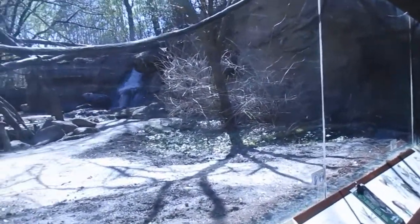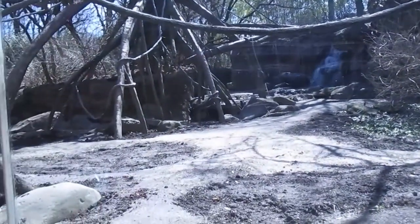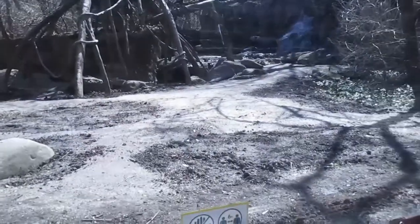That's real? He's too big to be in there. That's not real. Imagine if it was out of the glass. Oh, look, it's going to bite my finger. It's going to jump and bite my finger. Oh, yeah, there's really nothing in here. Come on. They're hiding. Look at that waterfall over there. That one's nice. So, where are the animals? They're up in the trees.